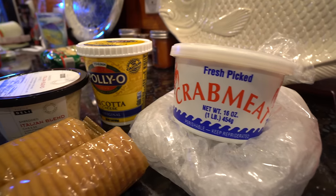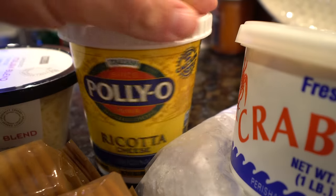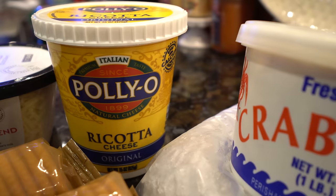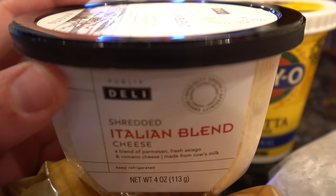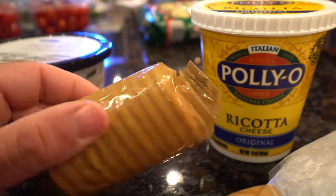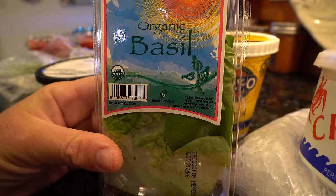Voiceover Vic coming back at you guys with another voiceover. So let's get started on our crab meat stuffing. The first thing we're going to be using is lump blue crab meat, which I picked up at a local seafood market. We got an Italian blend of shredded cheese, ricotta cheese, Ritz crackers, basil, and then scallions.